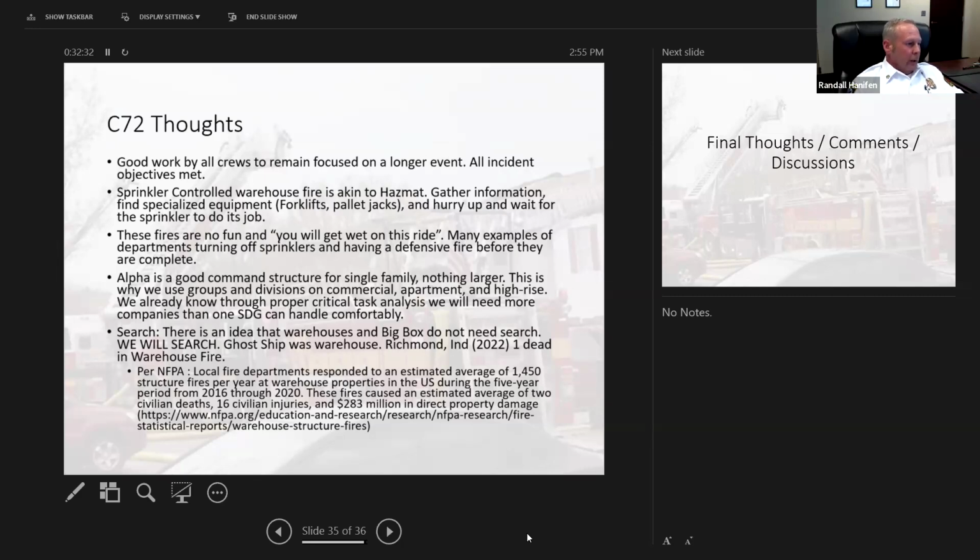How long has it been running? All those things are going to be taken into consideration in addition to the people inside. So if we're not turning them off right away, it's not that we want to see drowned rats. We're trying to put all this together to make sure we don't see what happened at the Walmart building.